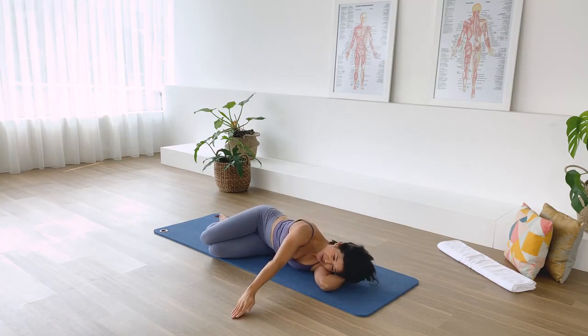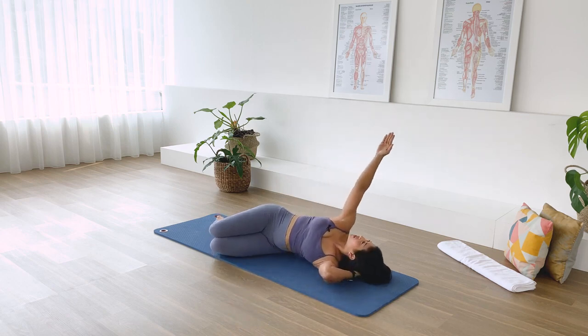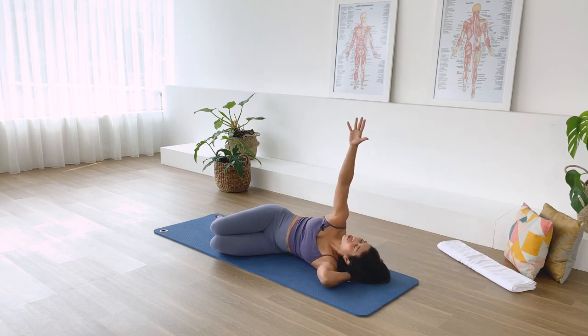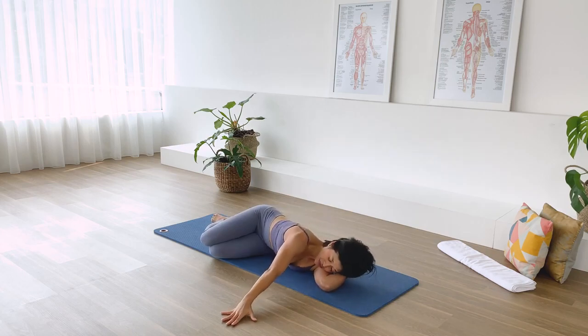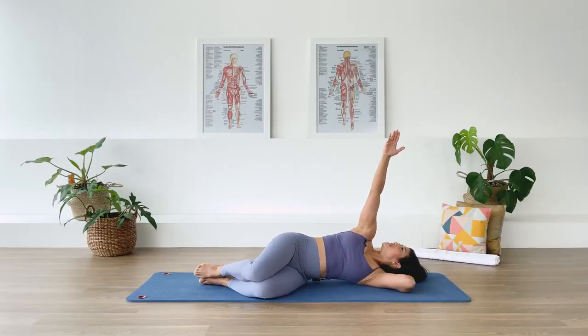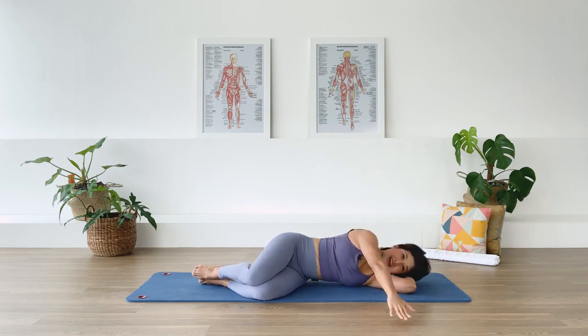Two more. We reach forward, up, to the back. Just enjoy this. Exhale, explore. How much range can you give? How much range can you do? How much range can you give yourself? And out and bring it back. Come forward.